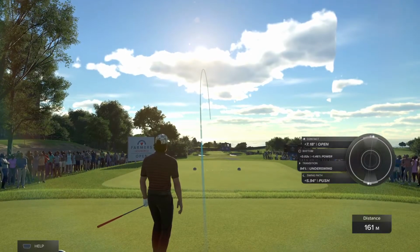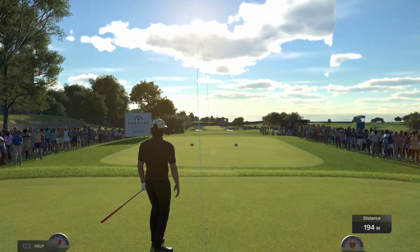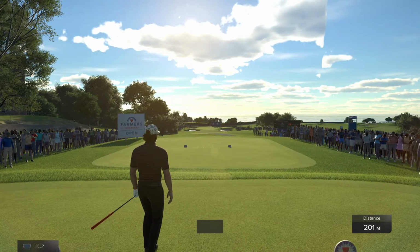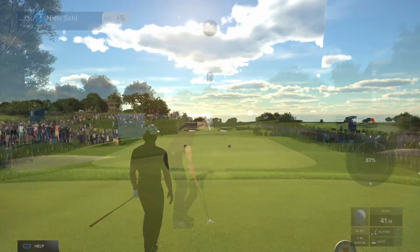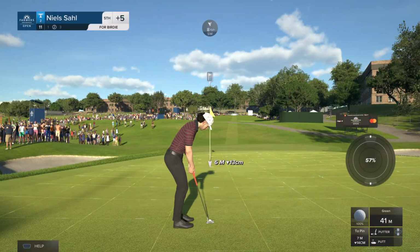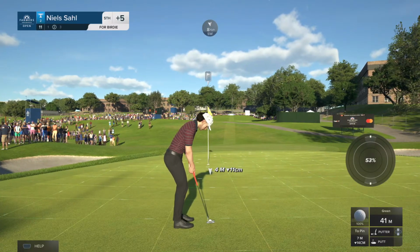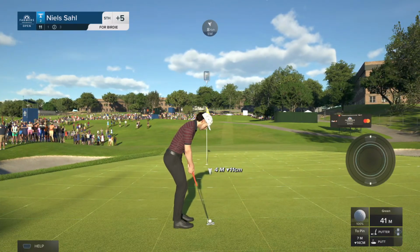Oh, that sounded absolutely flushed. Looks to be going with the 4-iron. And that one finds the putting surface. It's a good shot. Some work to do, however. Okay, John, what's he looking at with this putt? Well, this putt is looking to be about 23 feet.